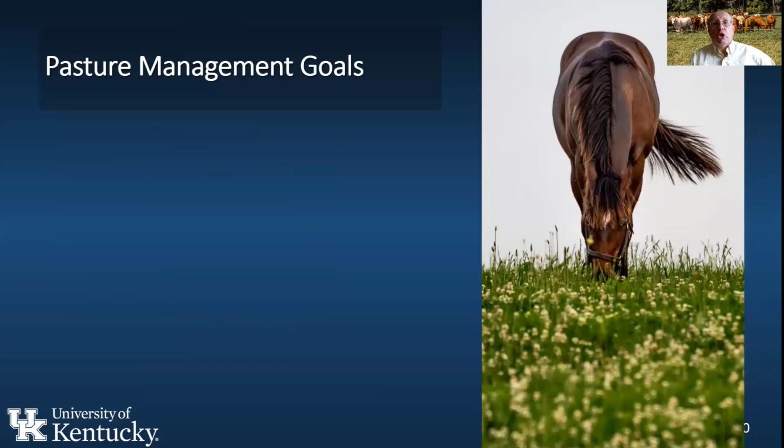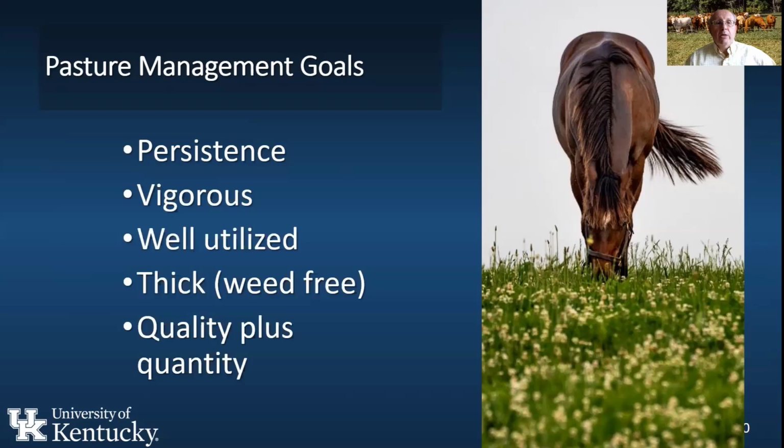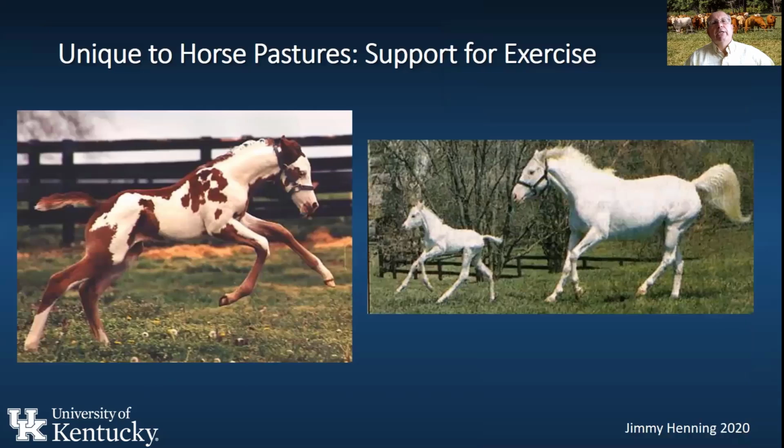We need to have pasture management goals in our horse situations, and of course we want persistence, we want vigorous pasture, we want to utilize the pasture that we grow well, we don't want to just grow it to mow it down. We want it to be thick, and by thick we mean hopefully that it will help us to inhibit or prevent the germination and emergence of weeds. And we would like it to supply as much nutrition and as much quantity through the year as we can, so that we don't have to supply as much in the way of supplement. Unique to horse pastures too, as we stated a little bit before, is the need for the forages to provide support for exercise.